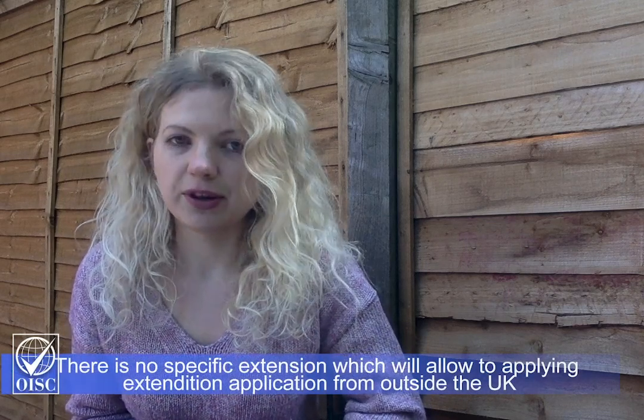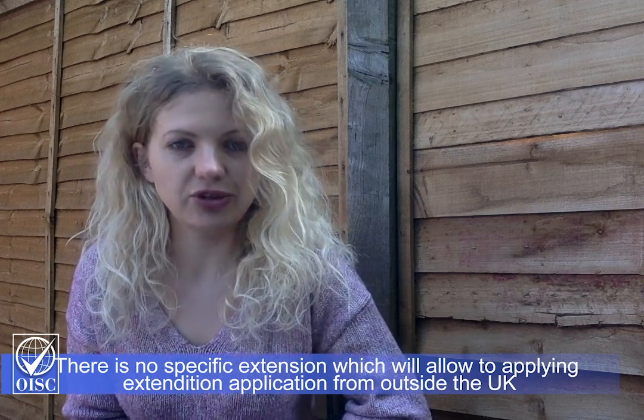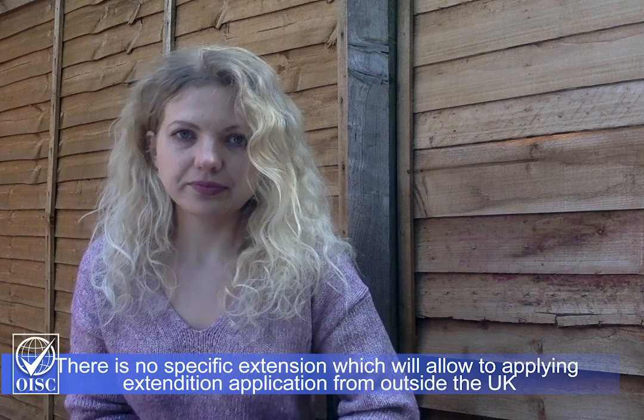Unfortunately, there are no confirmed exceptions for people who are outside of the UK and have a leave to remain here that is due to expire, and they are unable to return to the country to apply for an extension. We specifically contacted the Home Office with this issue and they confirmed that there is no specific exception which will allow an extension application from outside the United Kingdom. The only solution at the moment is to apply for a new visa and attend an appointment with TLS once it is open, and they will be granted an entry clearance visa.